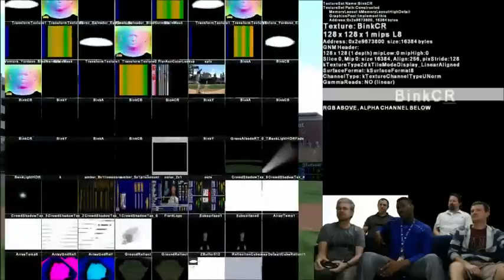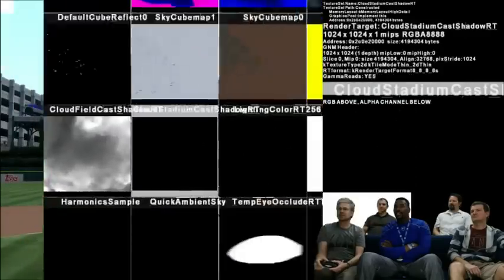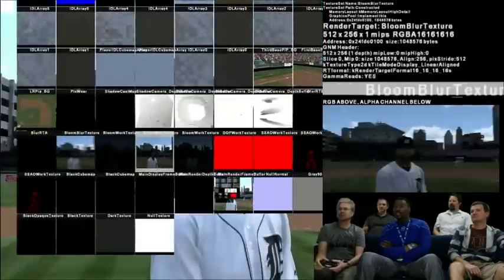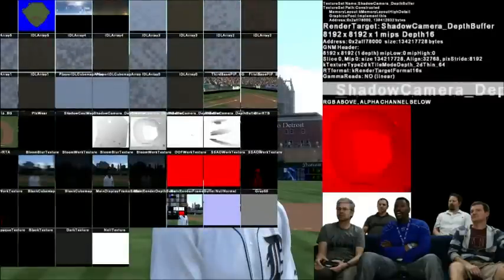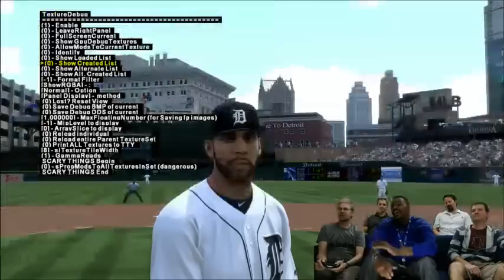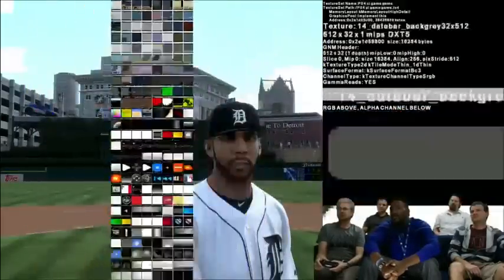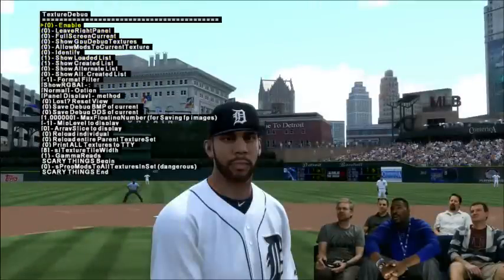Yeah, this is where all the fun stuff happens. Some lighting buffers and secrets, cube maps, some blur bloom textures. Where's our subsurface scatter buffers? Yeah, it's kind of nuts. A lot going on. Turn that off. There's all the textures in here. There's a lot of textures in this stadium. Yeah, so fun little tool.